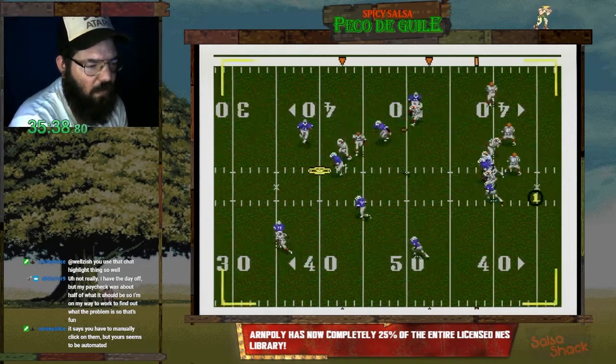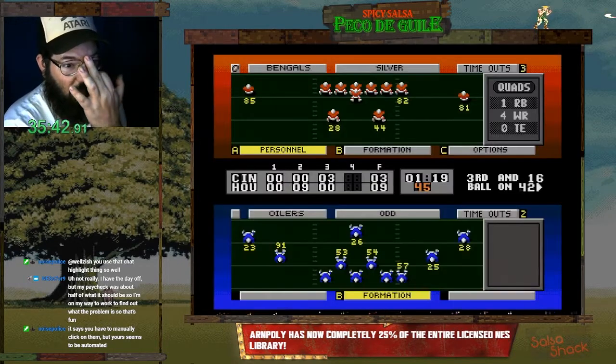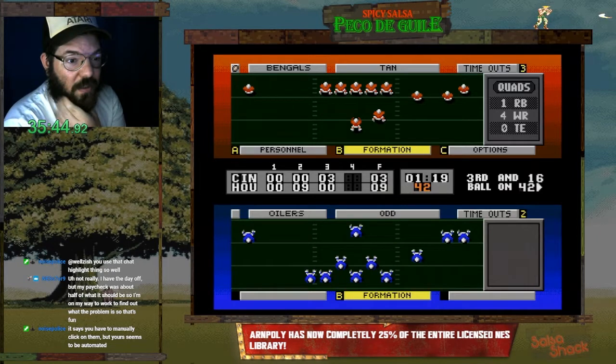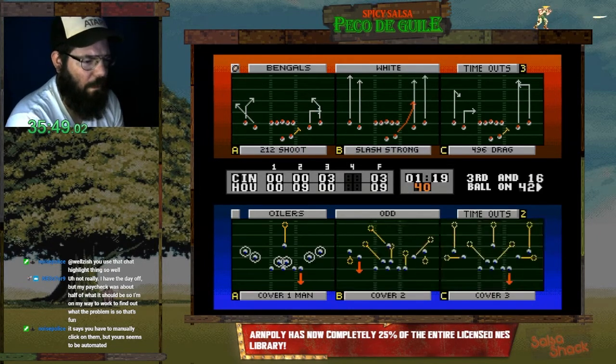He fires over the middle. That's not what you want to happen. Batted away. Brings up 3rd and 16 for the Bengals. I said you have to manually click on them, but they will seem to be automated. Houston leads with the score 9-3.